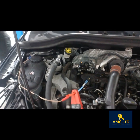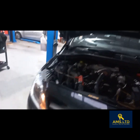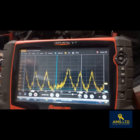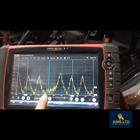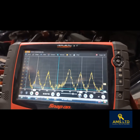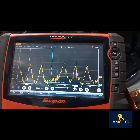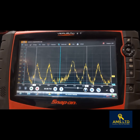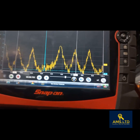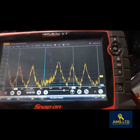Okay, mate. Great stuff. So now we can go and look at our screen and see what's going on. Looking at our screen, we can see where our big dip is here, and it actually turns out that we were lucky and we've plumbed injector 1, and that is lining up. This is the current draw for injector 1, which we're measuring with that small AMS clamp over there, and it's lining up right in the middle of where we should have a compression stroke for cylinder 1.